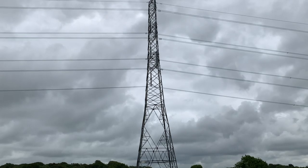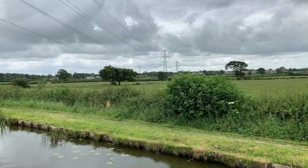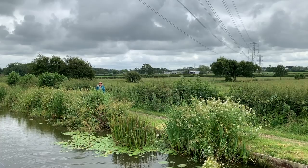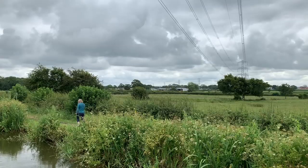Prettiest of things, but I suppose they're part of our countryside because of our living now, needing all the electricity that we have. I think she's pointing out the fact that she can hear them humming. I would turn the camera around the other way so that the pole's up so you could hear them.